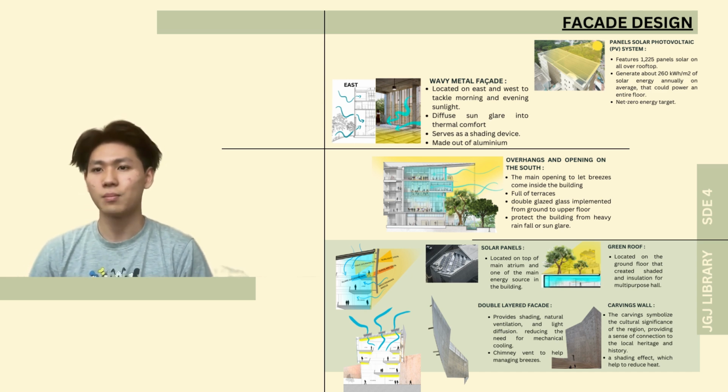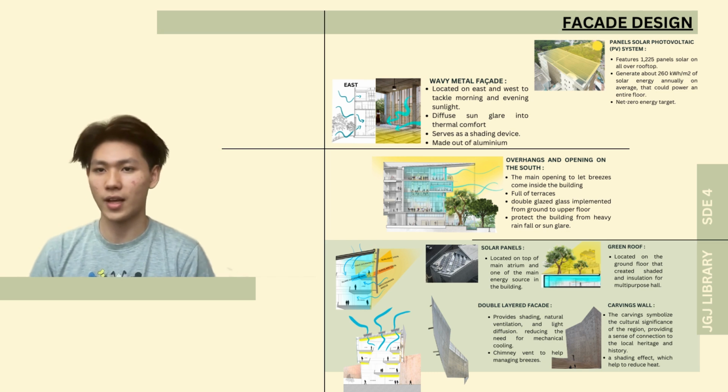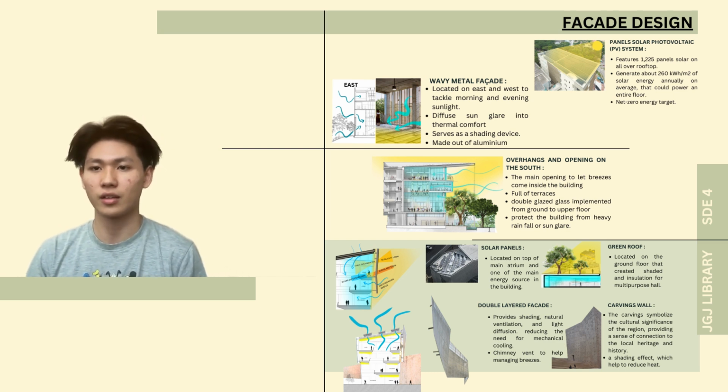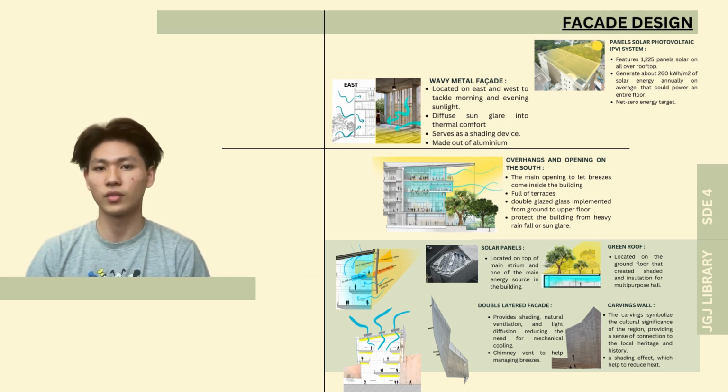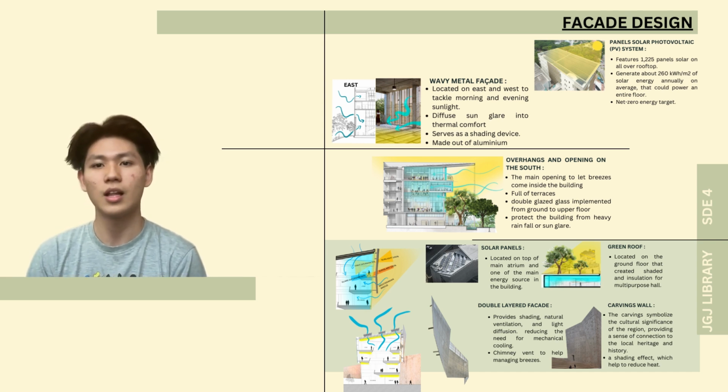the JGJ Library. The main energy efficiency features using facade design in this building are solar panels on the roof and also a chimney fan, a double-layered facade to create a cooler space in summer without artificial cooling, and also carved walls and a green roof.